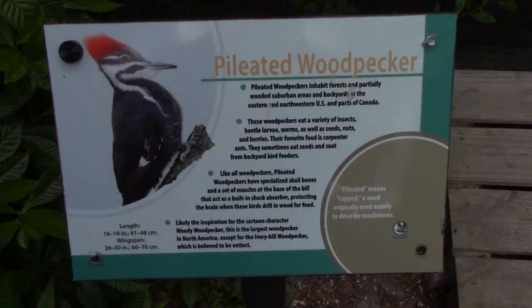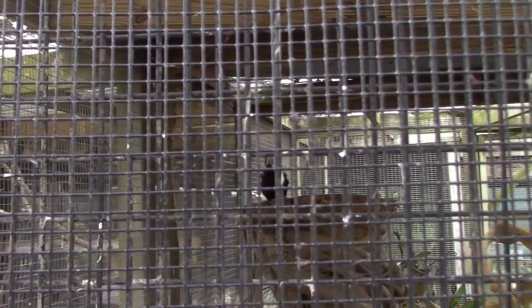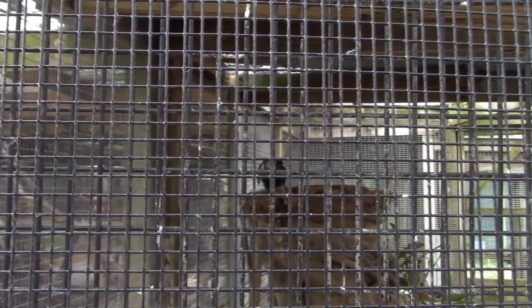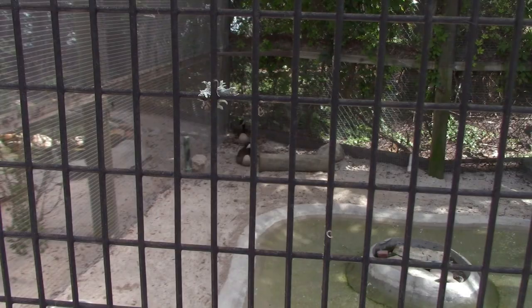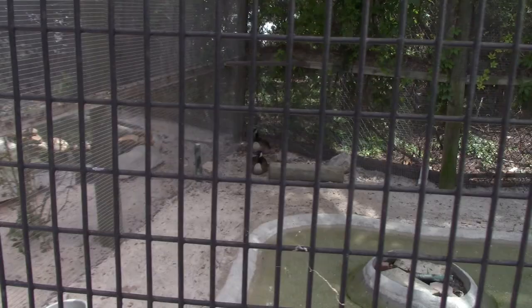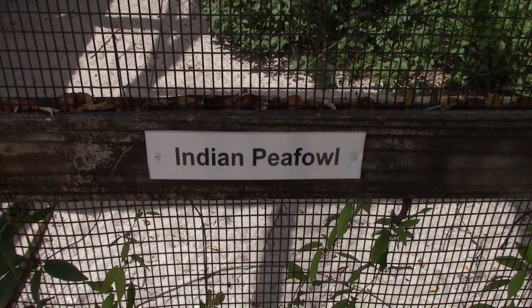Got a pileated woodpecker. These guys are really neat looking too. Got the red on it. Got red hair. Got some Canada geese, eh? I see these guys all over the place at all the different zoos that I visit. Next up, we're gonna see some sandhill crane, some Indian peafowl, rock pigeon.